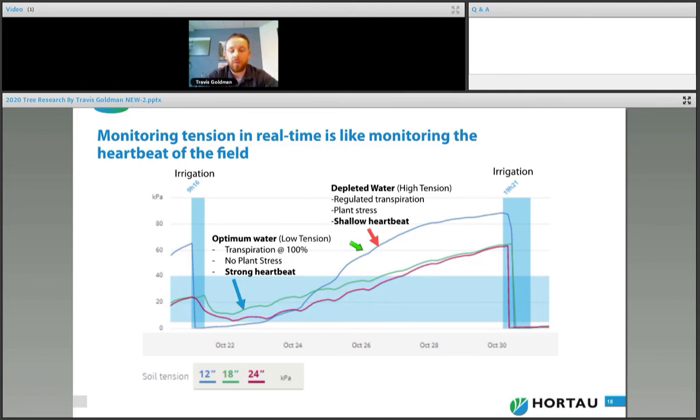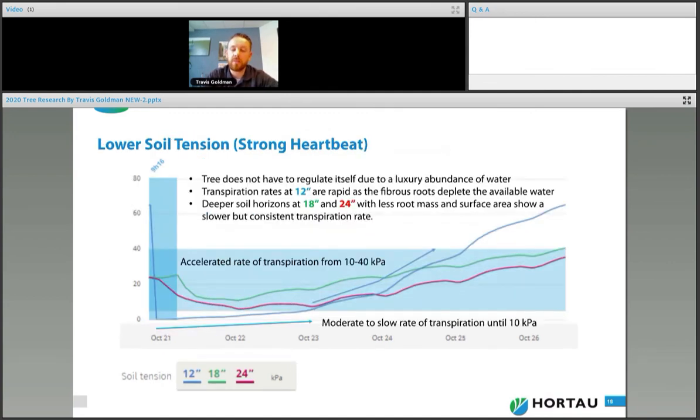If we look at all three lines, they represent our soil horizons: 12 inches in blue, our 18-inch soil horizon in green, and our 24-inch soil horizon in red. At the end of this illustration, you can see that there was another irrigation for 19 hours and 21 minutes to help rehydrate the soil profile.